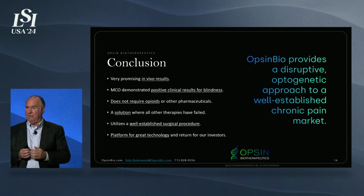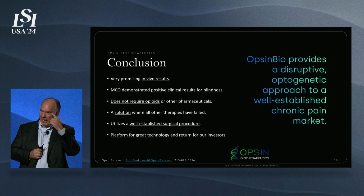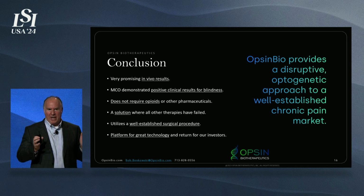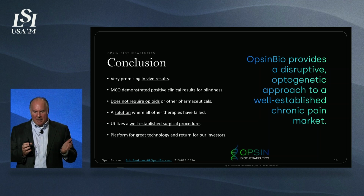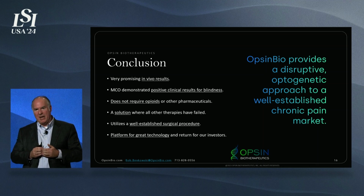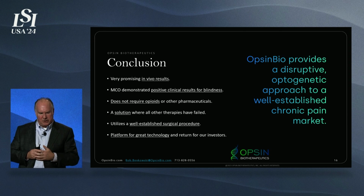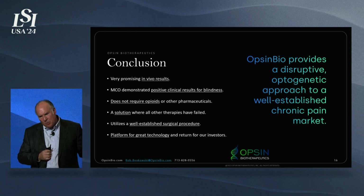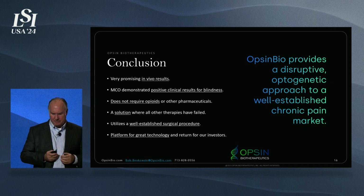So in conclusion, we have very promising in vivo results. The multi-characteristic opsin efficacy and safety has been demonstrated by our sister company in their indication for blindness. They'll be filing a BLA later this year. We don't require an opioid or other types of pharmaceuticals. And it provides a solution where all other therapies have failed, specifically a solution against opioids and the electrical spinal cord stimulators. And like I said, we're going to use a well-established surgical technique to apply this therapy.